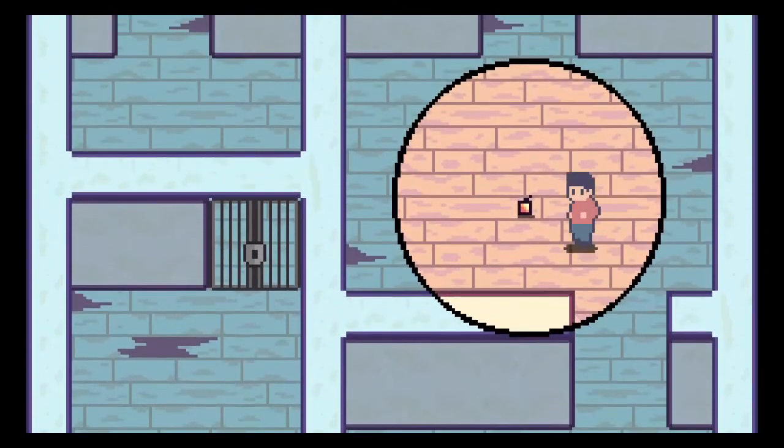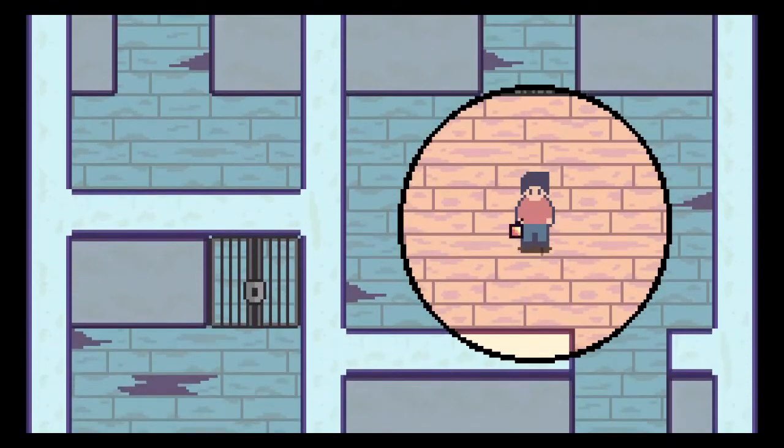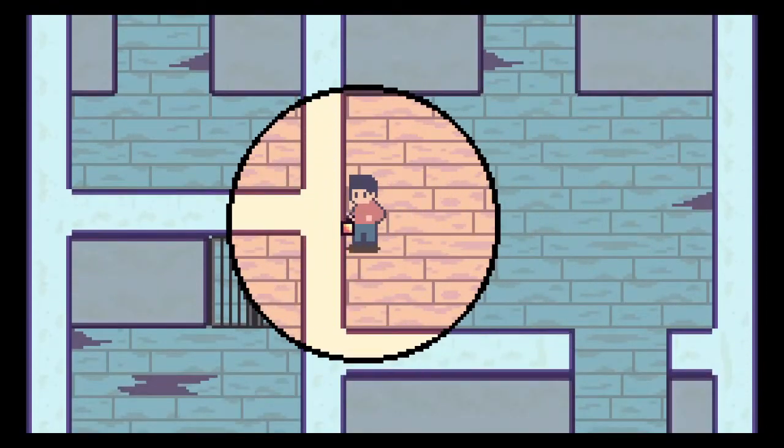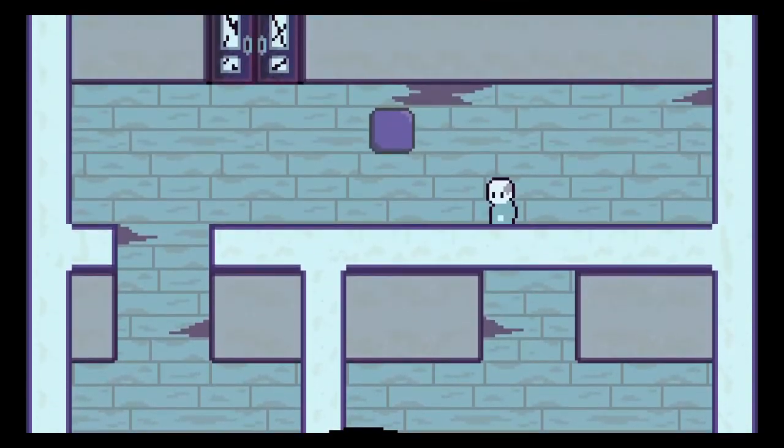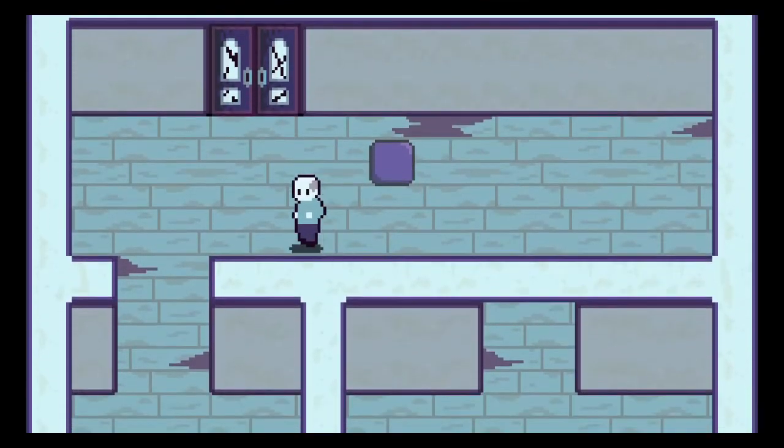Okay. Oh, so I need to kind of position it in such a way that I can maneuver. Oh, is there something stopping me there?